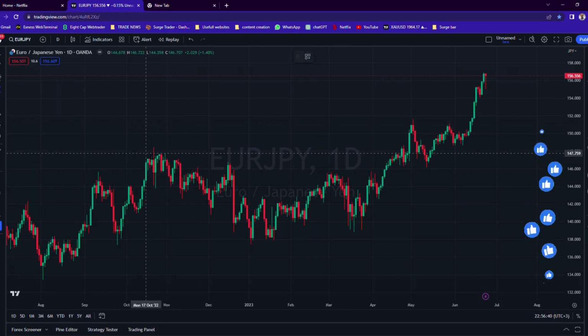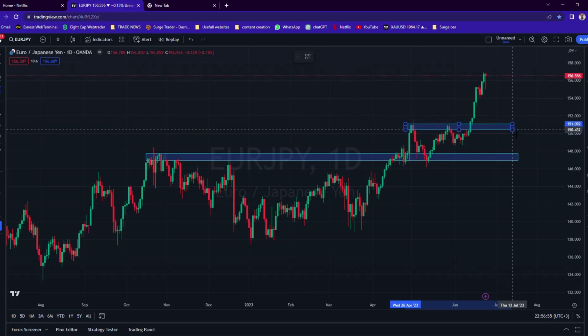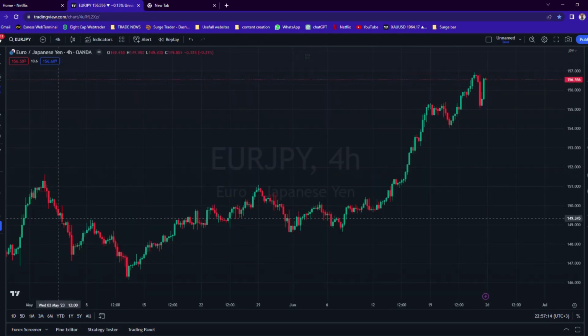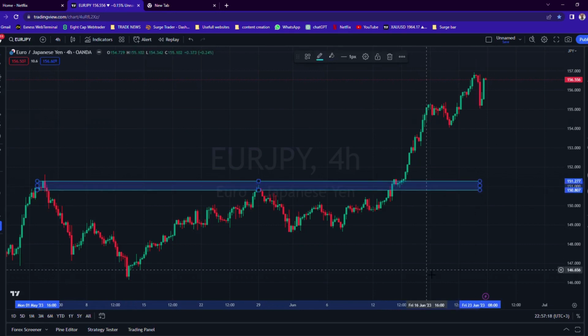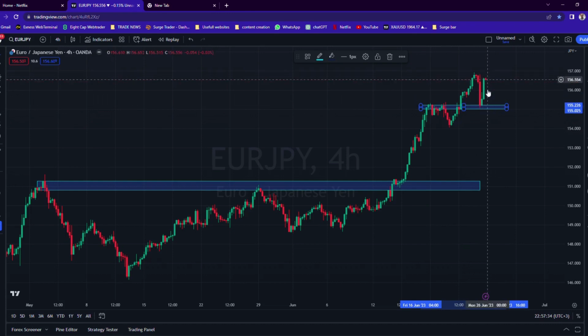As you can see on the 1 day time frame, Euro JPY crossed a major resistance, retested, and started moving in the upward side. And also this resistance that was created here was broken, and bullish momentum is right now being seen. So if we jump into the 4 hour time frame to see exactly how this move looks, that break of structure is very visible, and also here is very clear that that resistance was retested right here, and we are seeing a move to the upside.